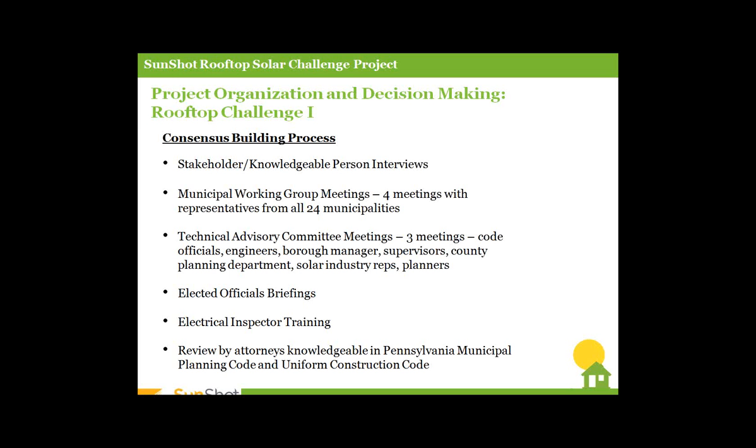We held elected official briefings, and we also held an electrical inspector training that was completed with Bill Brooks, who I mentioned before is a national expert, and also the International Association of Electrical Inspectors was part of that training as well. And then again, review by the attorneys who are knowledgeable in the Pennsylvania Municipal Planning Code and the Uniform Construction Code here in Pennsylvania.